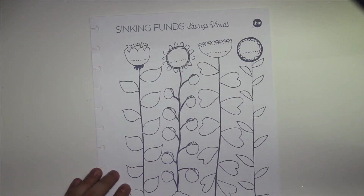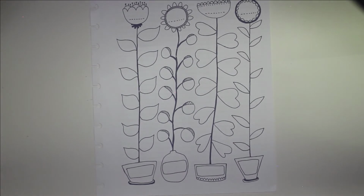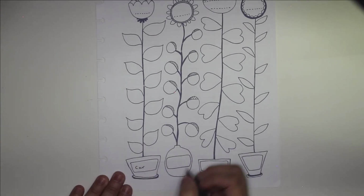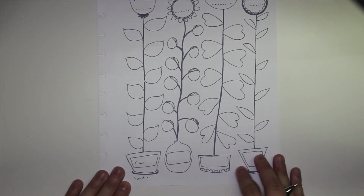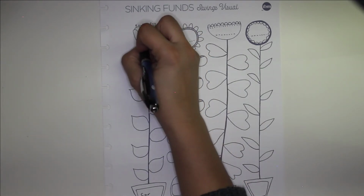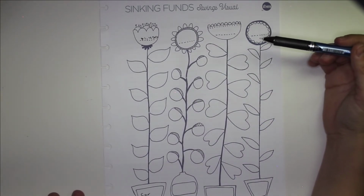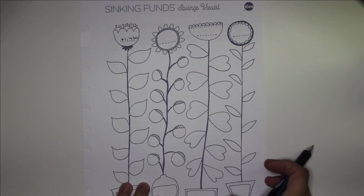But moving on to this one, I'm going to go ahead and put... sorry about the noise, I have laundry going, I have dishes going, my job never stops. Okay, so in this one we have the car funds, and so 1 unit is equal to $120, and then should have 1,450 by June. So yeah. Okay, so that looks like it for the sinking funds.